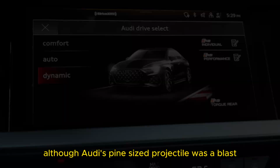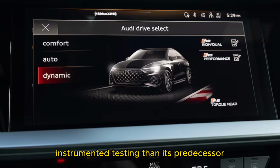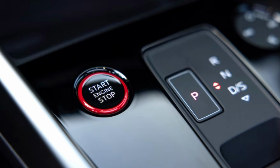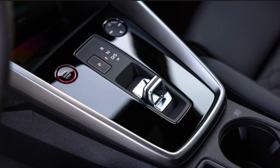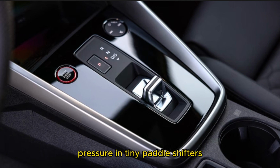Although Audi's pint-sized projectile was a blast to hoon, it didn't produce better results in our instrumented testing than its predecessor. The numbers don't really matter, though, as the RS3's exhaust note is otherworldly. When the little Audi wasn't being ripped around at full tilt, we did notice road noise penetrating the cabin while driving on the highway. Minor complaints include a boost gauge that doesn't show negative pressure and tiny paddle shifters.